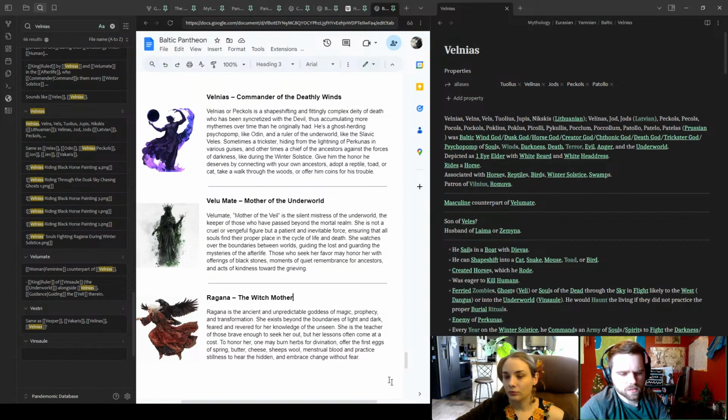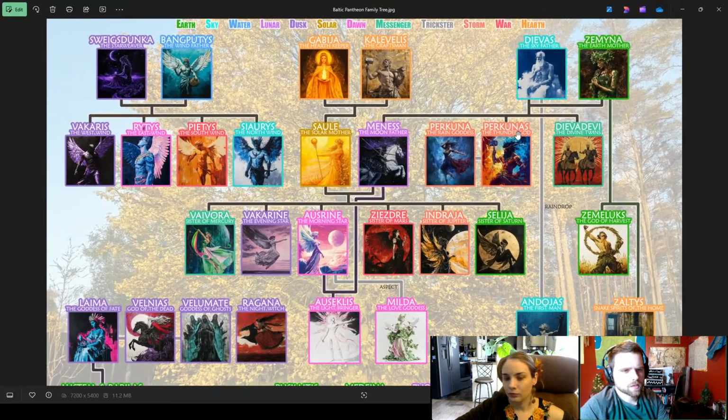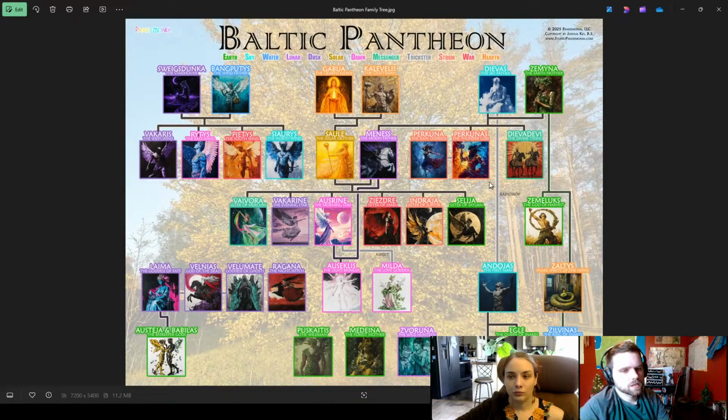Another note that I wanted to mention, I didn't mention too much about Perkunas, but Perkunas is equivalent to Perun in Slavic, and in Slavic myth, that's the story I talked about many times, with Veles turning into a serpent and spiraling up the world tree and being shot down by Perun.